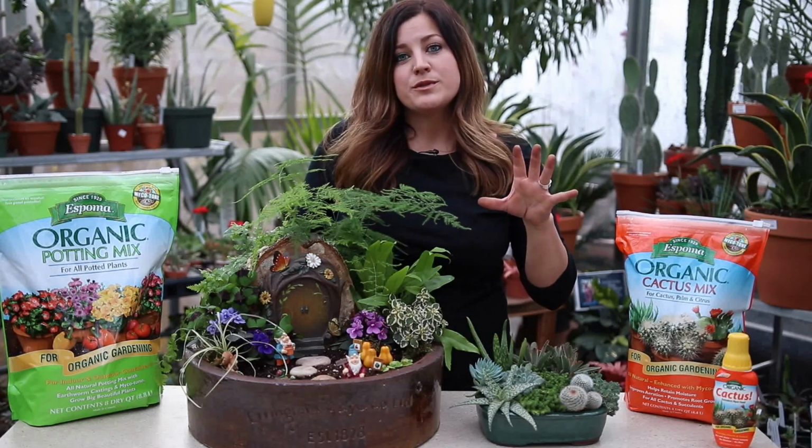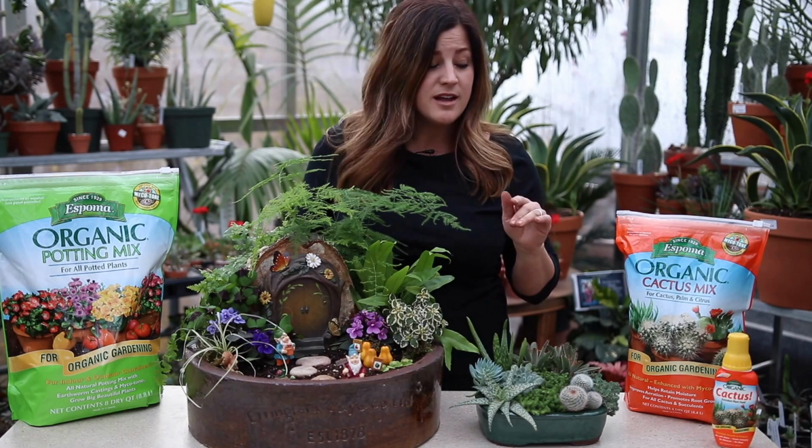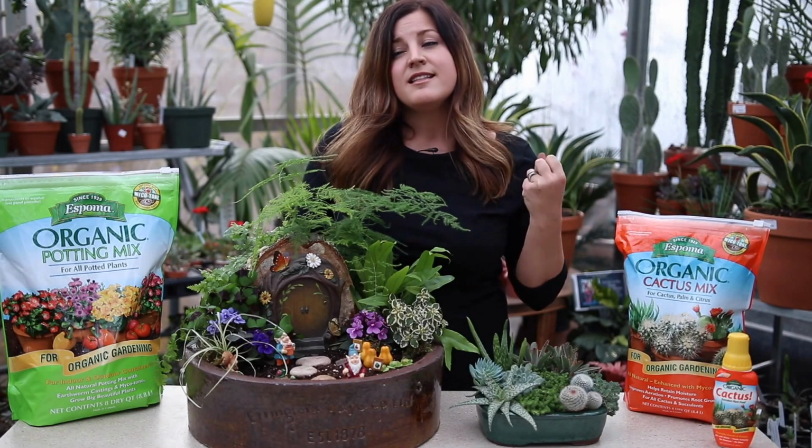So obviously when you're planting cactus and succulents, you want to start with the proper soil first. That is the most important thing. So I like to use organic cactus mix from Espoma. I've been using it for years and I really like the texture of it, and I like that it's fast draining.